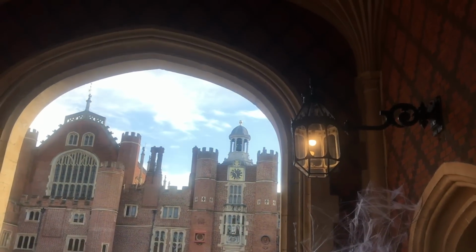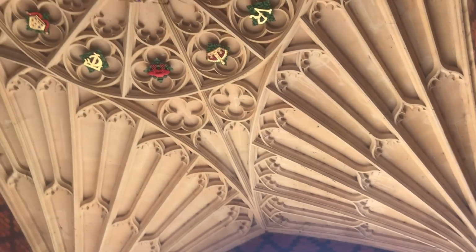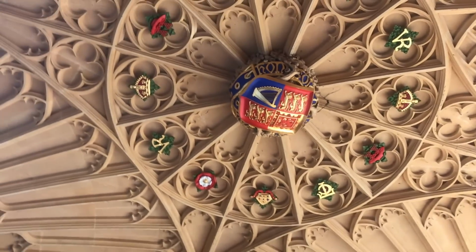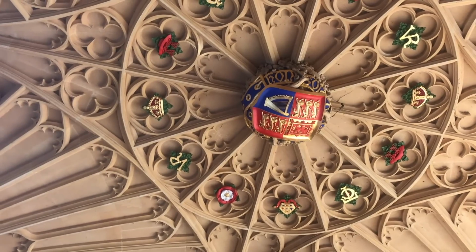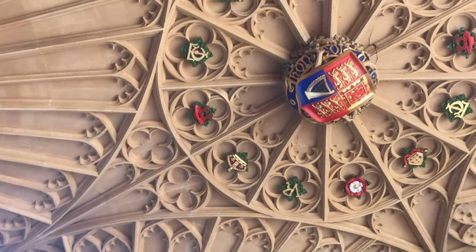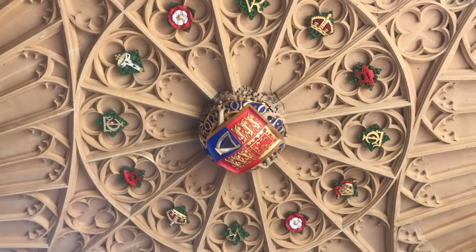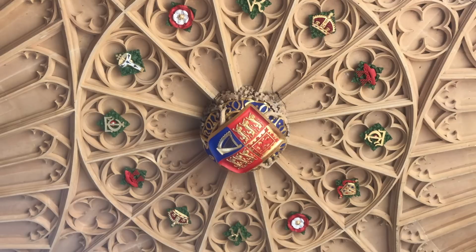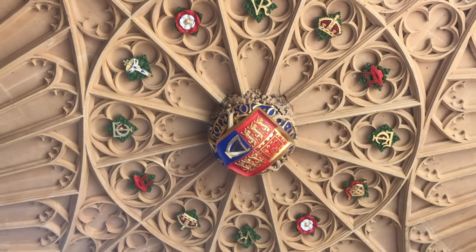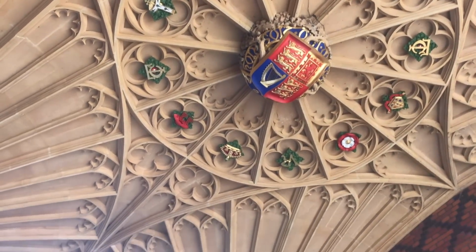Now look at this beautiful fan-vaulted ceiling made of Bath stone, decorated with various royal symbols. In the center, a shield featuring Queen Victoria's royal arms. You may also spot the VR symbol representing Queen Victoria, clues as to when this ceiling was redesigned in the 19th century. We also have the red and white Tudor rose, red cardinal hats, gold mitres, and white pallium, all three nods to Cardinal Wolsey, whose TC initials are also depicted here, as well as the Tudor crown. Stunning design.